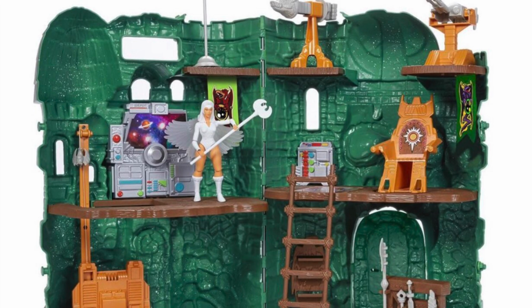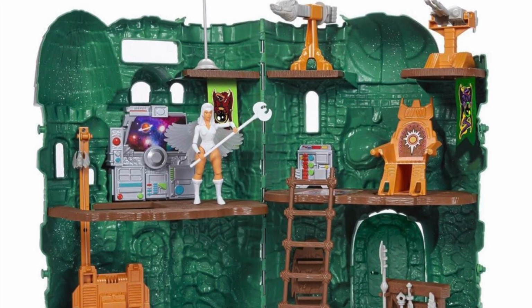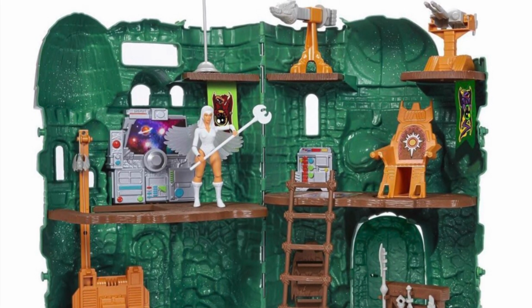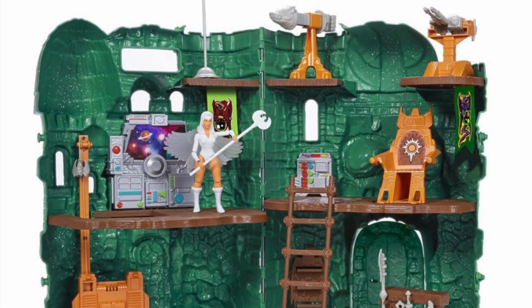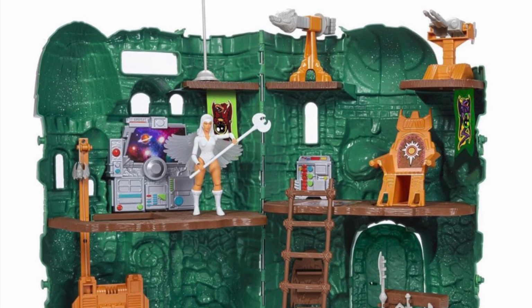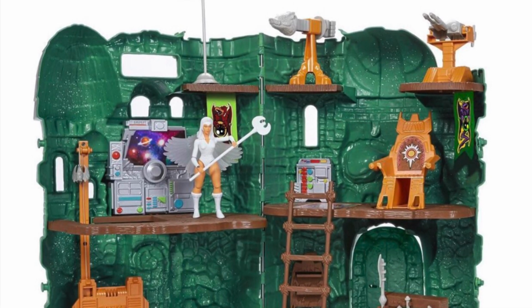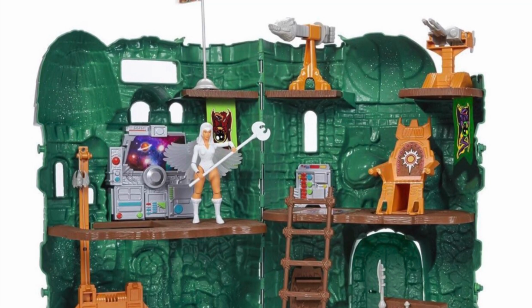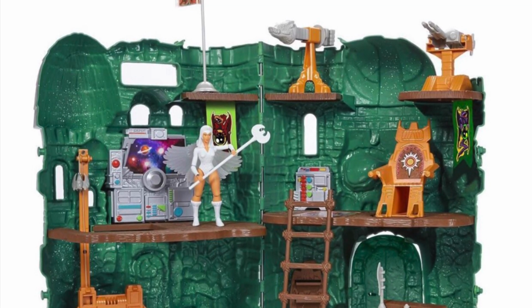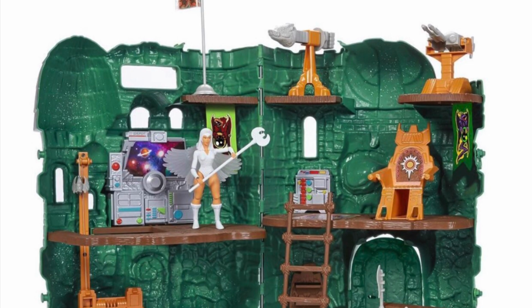I would have preferred a little more of the original sculptor's look, more of a demented looking castle, maybe a little more off kilter. This one seems very much straight up and down. Now I do like that within the green they have some white speckled paint. That's cool as well, and the same kind of shading with the eyes.